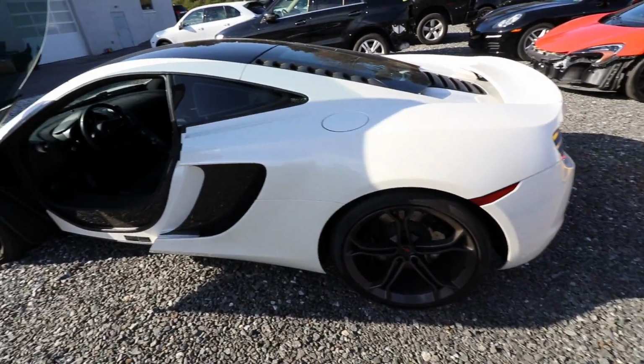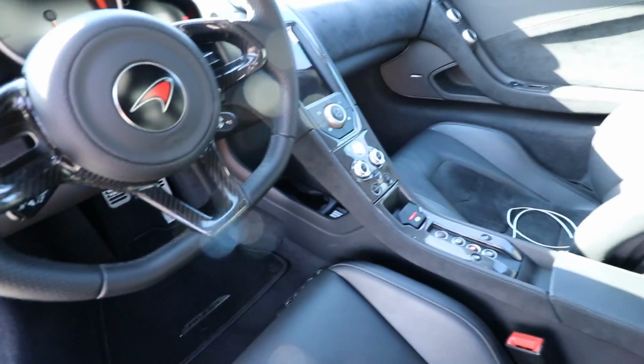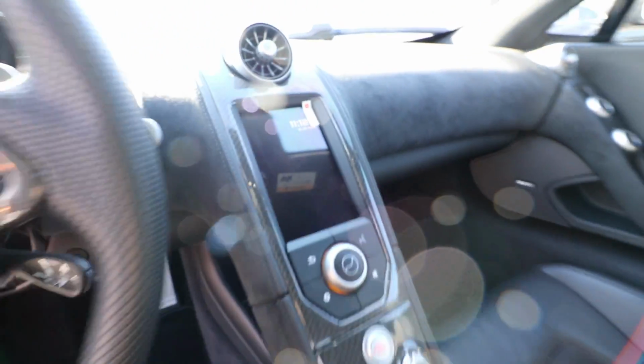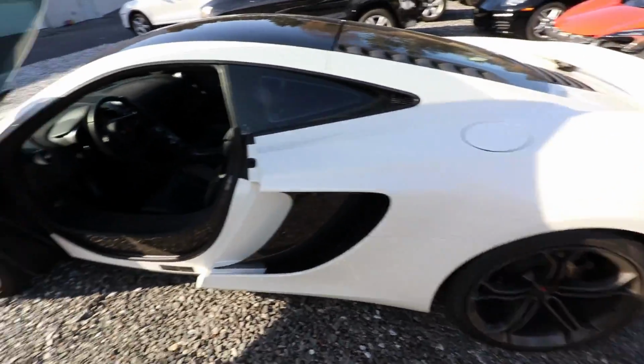So there's this 12C that I'm checking out. You know, like I say, it's got Iris 2 in there. That's pretty cool. It's a nice upgrade. Is this one for sale? Yeah. For the right price, right? For the right price. A nice white one.